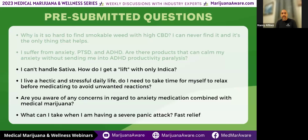It all boils back down to the terpene profile. I would look for something probably with linalool or B-caryophyllene as first, with limonene as second. You definitely want to have limonene somewhere in the top three.